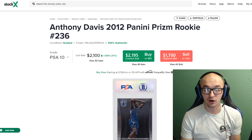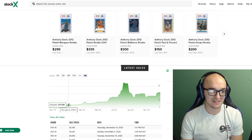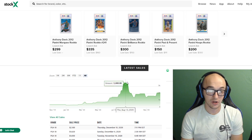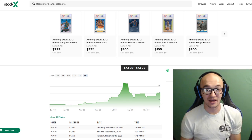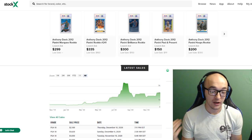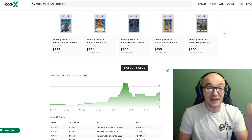I saw that all these cards were crashing. A lot of the cards had very similar graphs where they had these insane run-ups from last December into July and August when the NBA was being played in the bubble. All these guys were running up crazy, and then they all went down after the NBA Finals ended, after the bubble was over, and after we got into the offseason. So again, I saw that as a buying opportunity. They could have continued to fall.